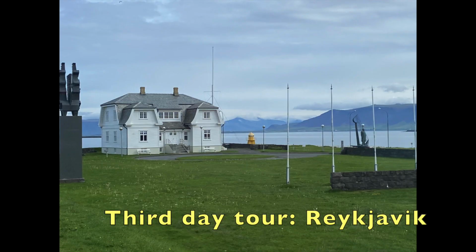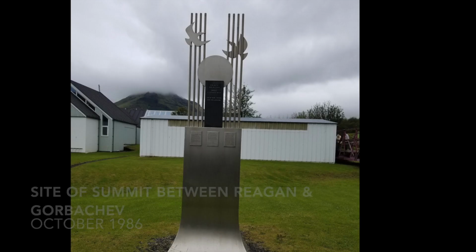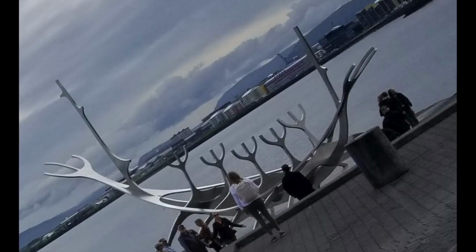Our third day was spent entirely exploring Reykjavik. First, we hit the highlights with the bus, and then we were free to explore on our own.